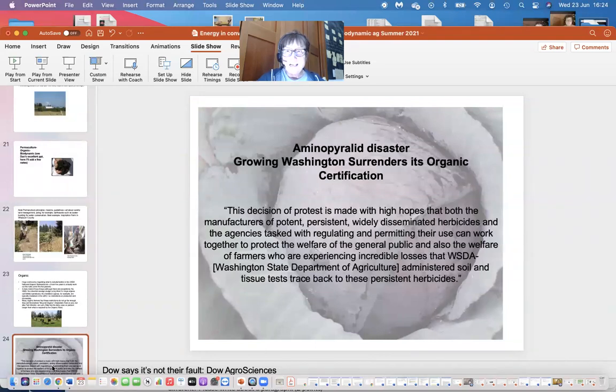And 60% on average of the broadleaf plants were killed. That's vegetables as we know them, in Whatcom County. This was referred to as the aminopyralid disaster, and Growing Washington went on record as surrendering its organic certification, saying it meant nothing if the rules allow you to, for example, use manure from conventional dairies, which can have active pesticides in the manure from the animals grazing pastures where those chemicals were first applied. They were making a statement on how meaningless the organic rule is.